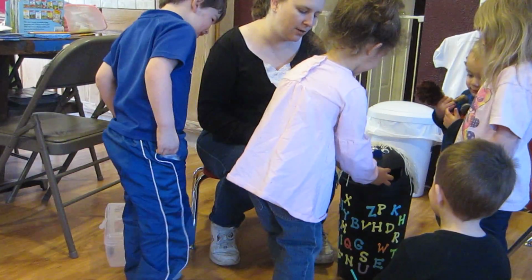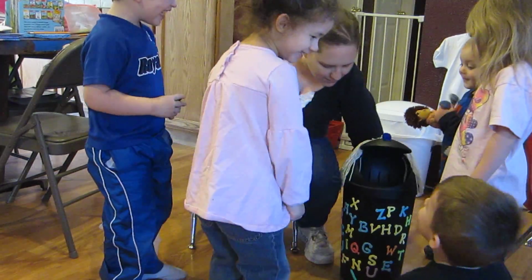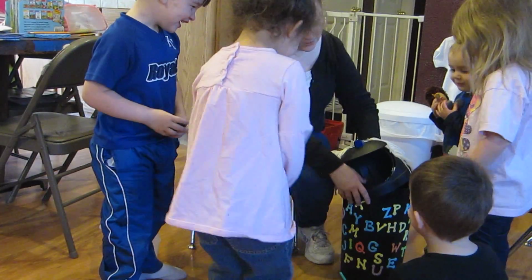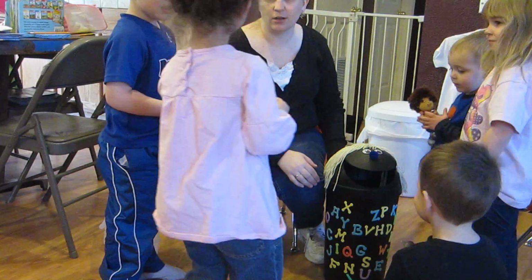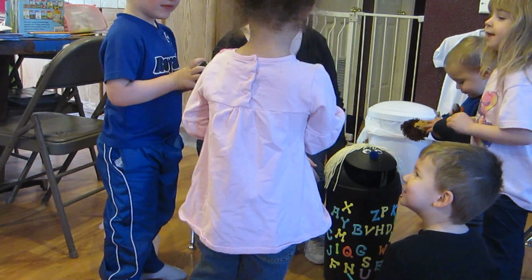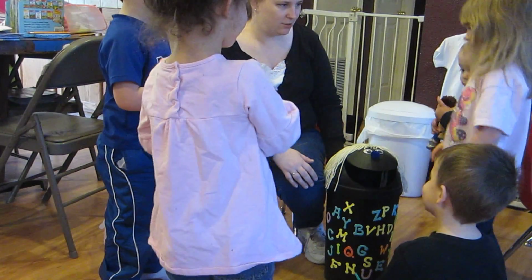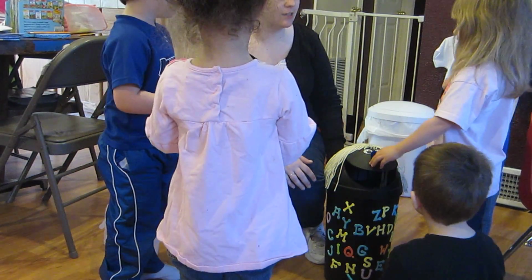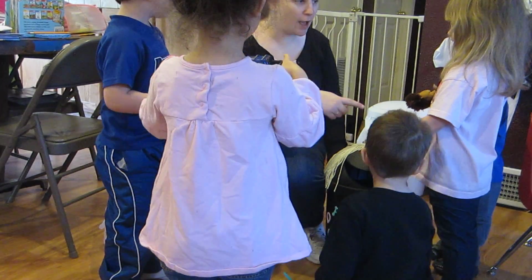Nom, nom, nom. Oh! Oh, make my tummy hurt! Get out! Get out! Did she like the truck? No. And why didn't she like the truck? And why does it make her tummy hurt? Because she don't like it. And why doesn't she like it? Because that's not her favorite food. Not her favorite sound, is it?